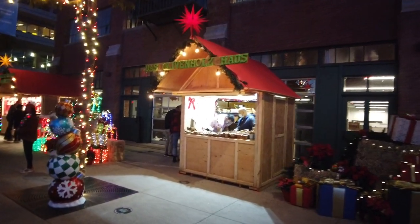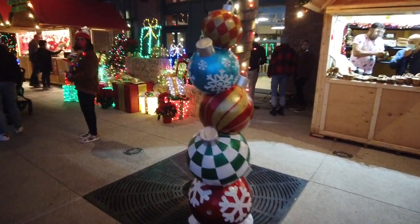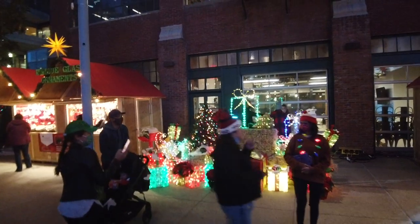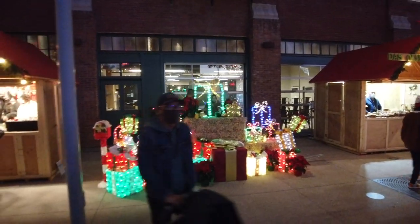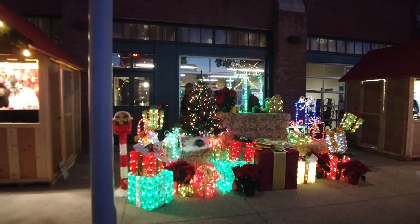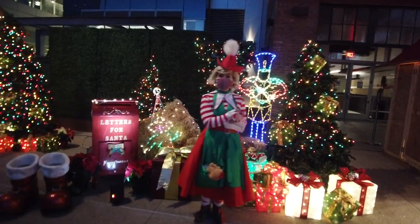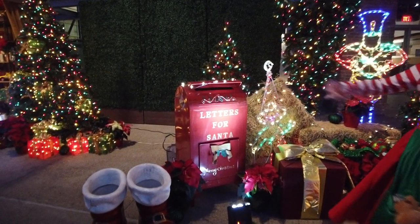We have another place right here. Check out the Christmas ornament decorations. And then you can take pictures over by this Christmas haystack with lights and mini trees. More glass ornaments around here. That's pretty cool. Hello, Merry holidays. Happy holidays. Nice, you got letters for Santa down there?